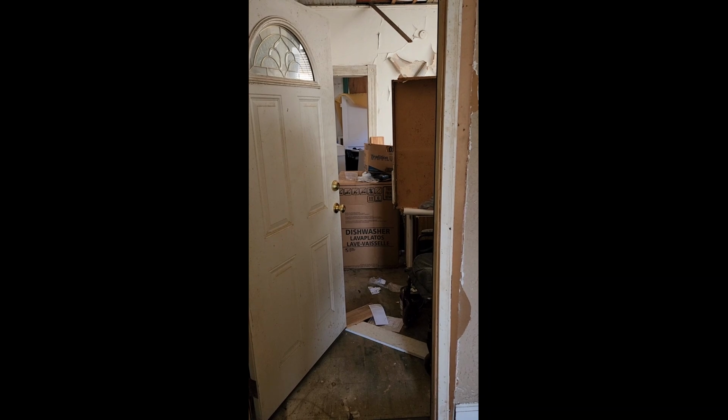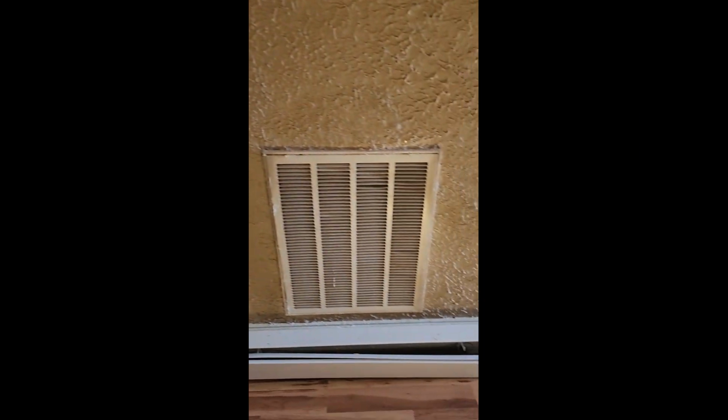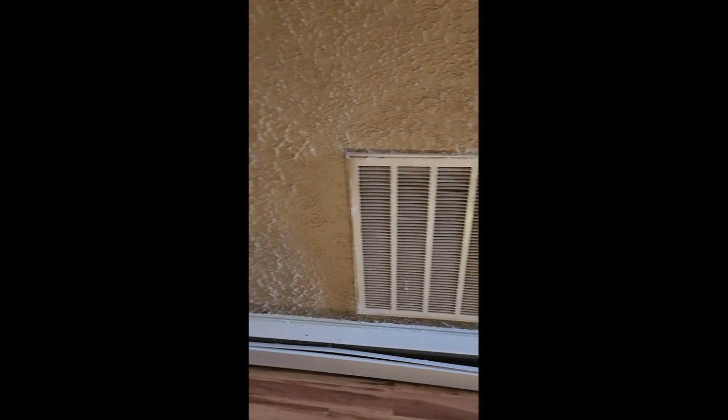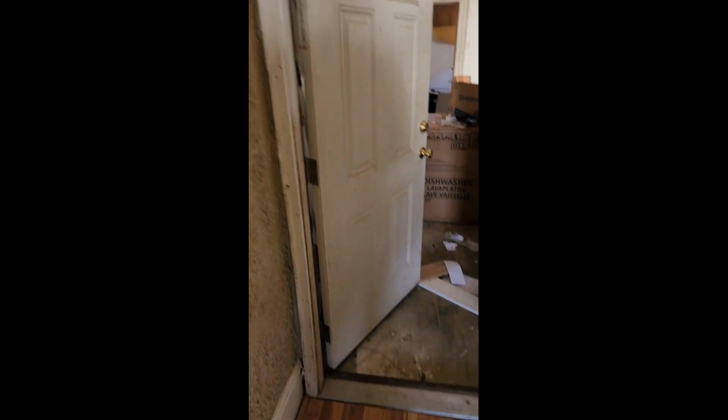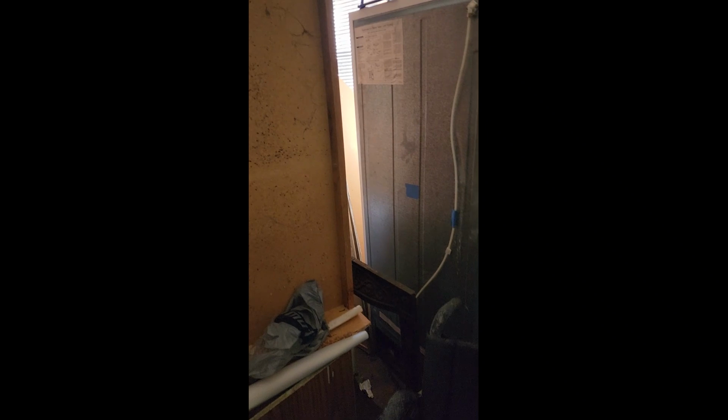Okay, here we are at the second apartment. It's looking like it's a storage right outside the apartment. Is another air handler. It's looking like a storage unit. There's some floor-based heating there. Not sure if it works. But yeah, this definitely looks like storage.